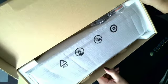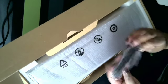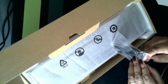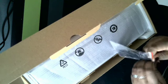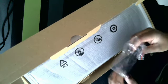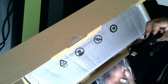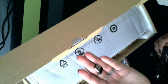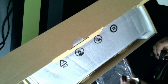All right. That is the Velocifire keyboard. And okay, so in the box comes a USB cord. Oh, so this is a dongle. Yeah, there we go. This is a dongle to use the keyboard, I guess. So this is how it's wireless.